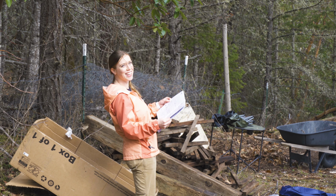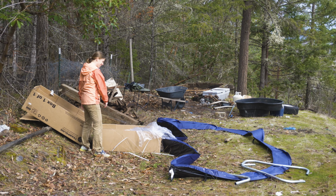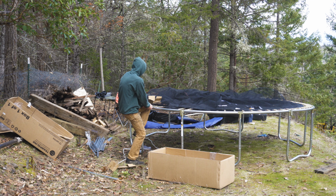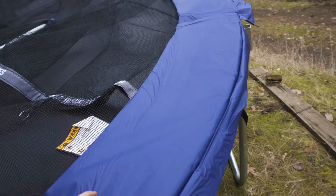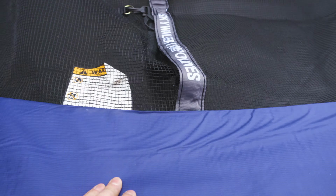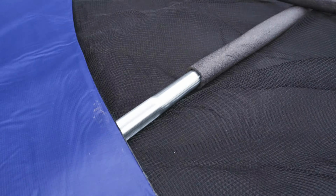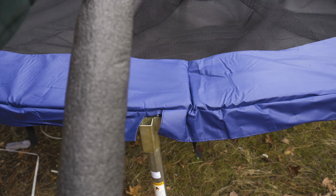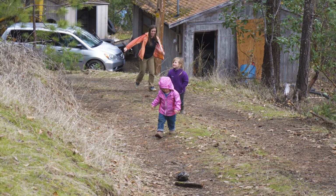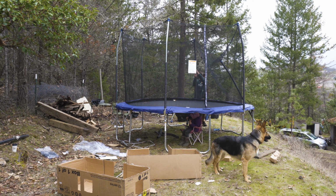I don't know about this. I read the instructions and I ignored some of them. This gate was supposed to be in line with a post. And I was like, that's not important, who cares? Well, now the net is not in line. Just watch the last one not go in the right hole.